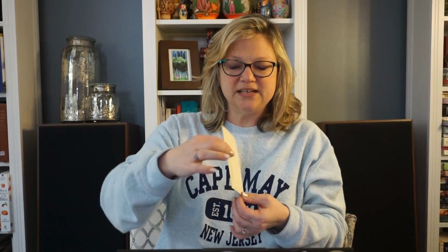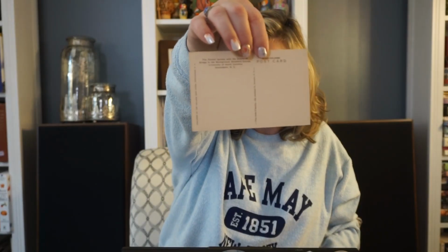This one is a vintage postcard. This is the formal garden with the overhead bridge in the background, Women's College, University of North Carolina, Greensboro, North Carolina. And this is a linen postcard. Actually, it's a linen wannabe. It's not linen, never mind. But it is vintage, it is unposted. And this sold full price for $6.99.